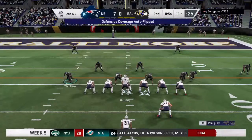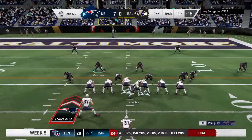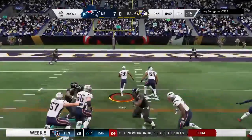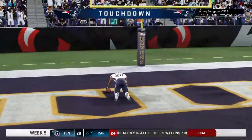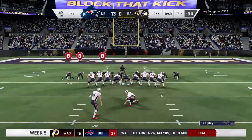A good run got 7 on first. Here's 2nd and 3. Back to the ground, this time it's Martin. There goes Martin, first down and more, and he's in. Touchdown, Patriots. Doug Martin, his first touchdown on the year.